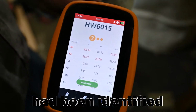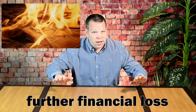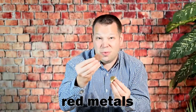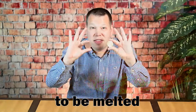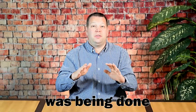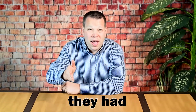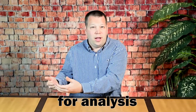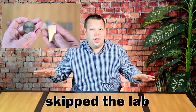Now that the problem had been identified, we needed to stop this metal contamination to prevent further financial loss. The workers had been historically sorting copper alloys visually as yellow metals and red metals, and that's what they would do when they prepared a batch of copper to be melted. This was the primary issue. This inaccurate visual sort was being done when there was a spectrometer available that could identify those alloys. The spectrometer they had was stationary, and it required each piece of metal to be brought into the lab for analysis. And the workers did a quick visual sort of these alloys and skipped the lab whenever they could.